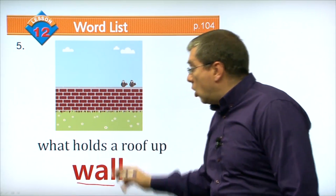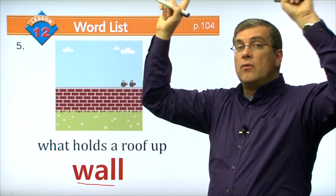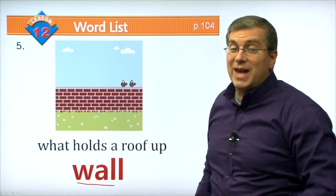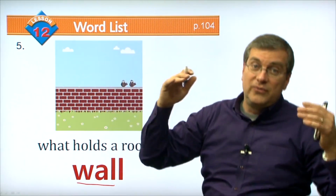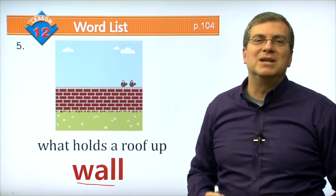A wall holds a roof up, right? If you have a roof over your head, what holds it up? The walls. The walls have to be sturdy. If the walls are not sturdy, the roof falls on top of you, right? So walls should be sturdy.